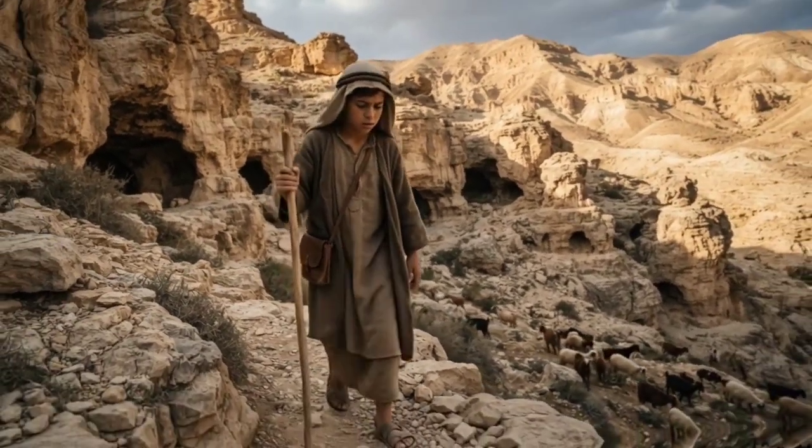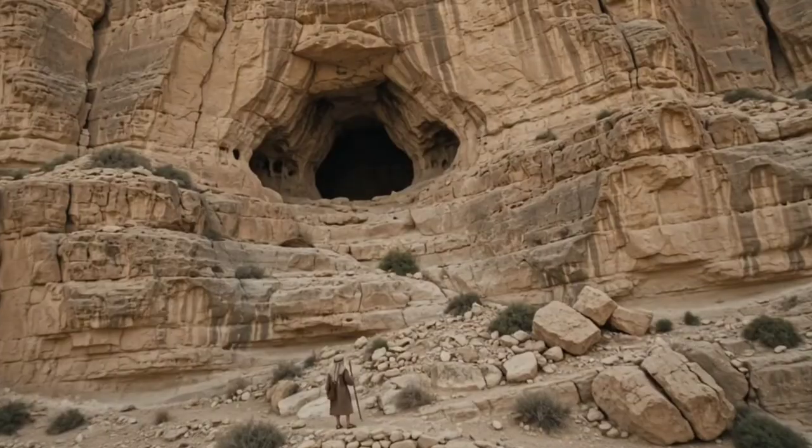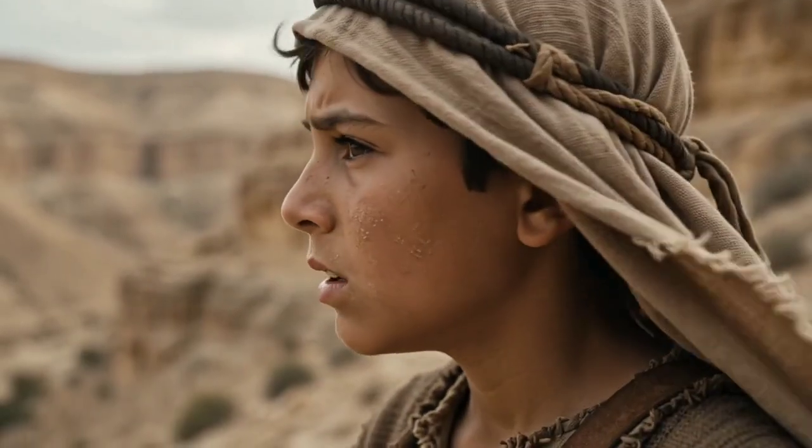A young shepherd searching the rocky desert reportedly made an unexpected discovery. Inside a cave, ancient jars were found, and inside those jars were manuscripts that had survived for centuries.